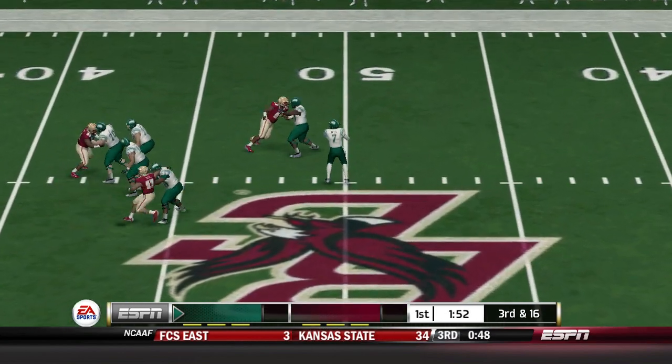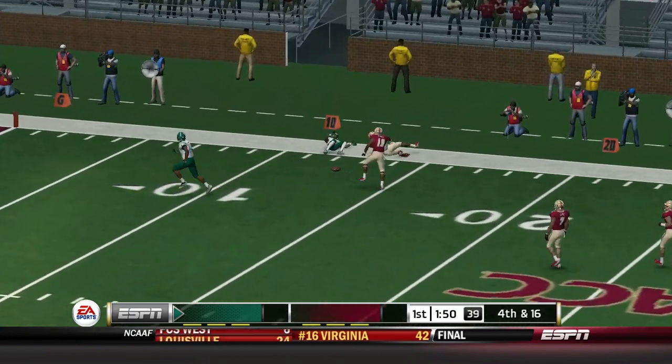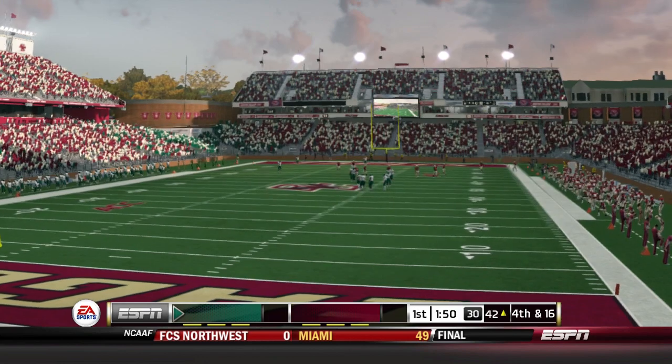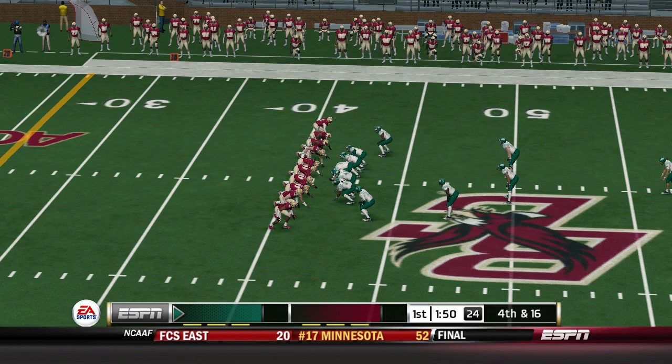Throws in a hurry. Almost picked off. Hey, that's a heads-up play there by the defender. Get those hands up and something good may just happen. That makes it fourth and long. Ohio up 7 points.